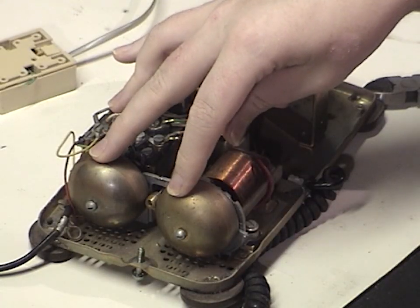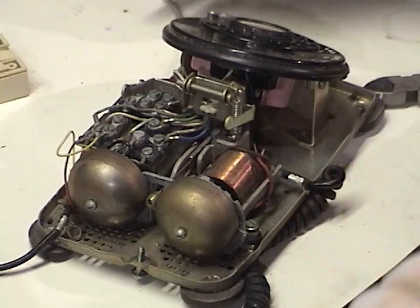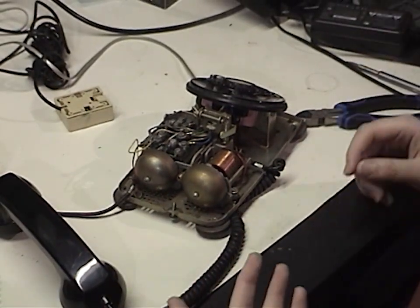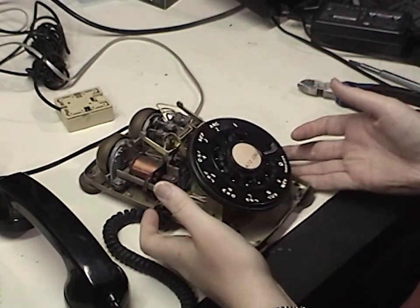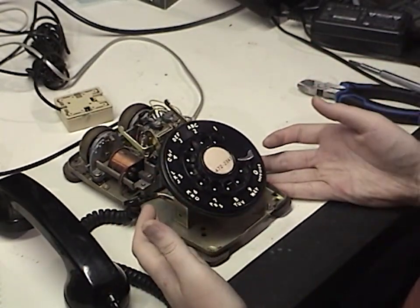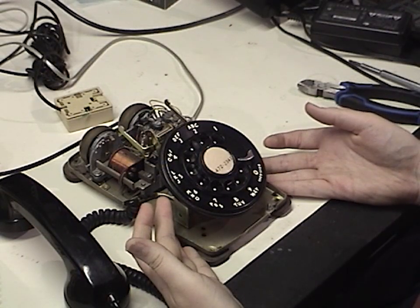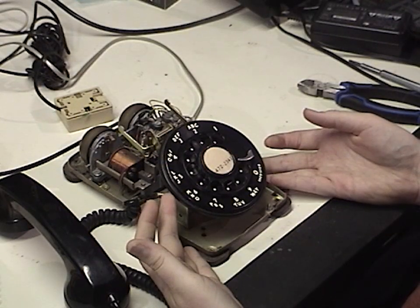That is perfect. So that was it. This phone was never rewired for bridged ringing, for the modern way of connecting telephone sets. And what that tells me is that this phone didn't have a very long service life. It was taken out of service not very far into its lifespan.